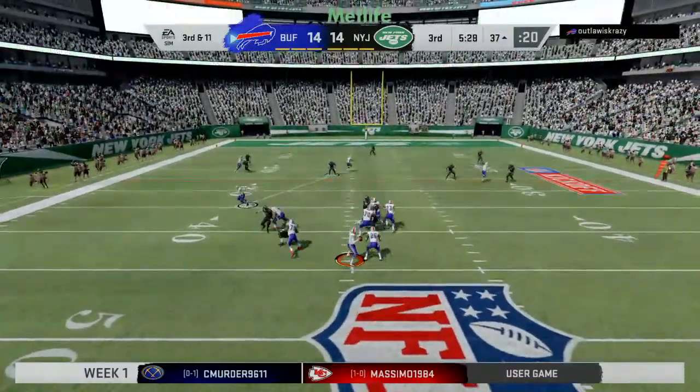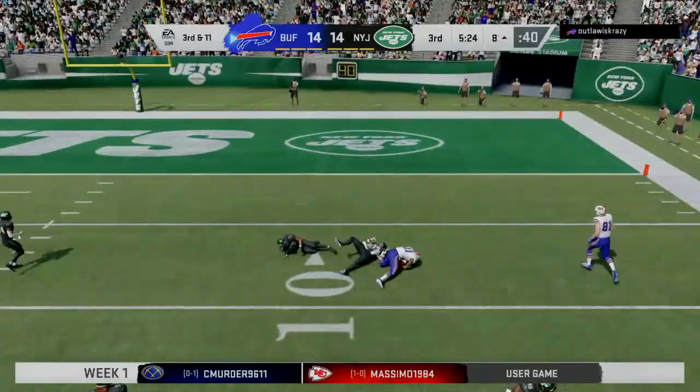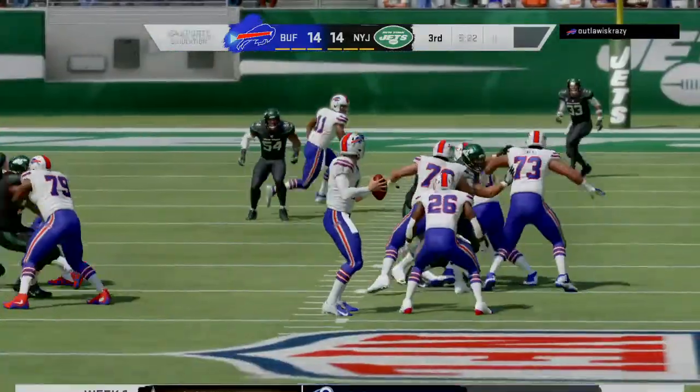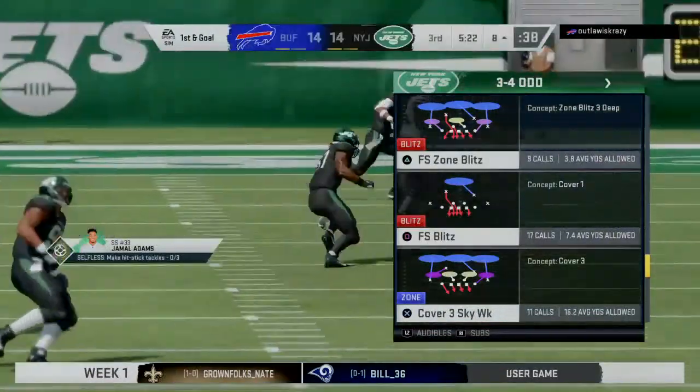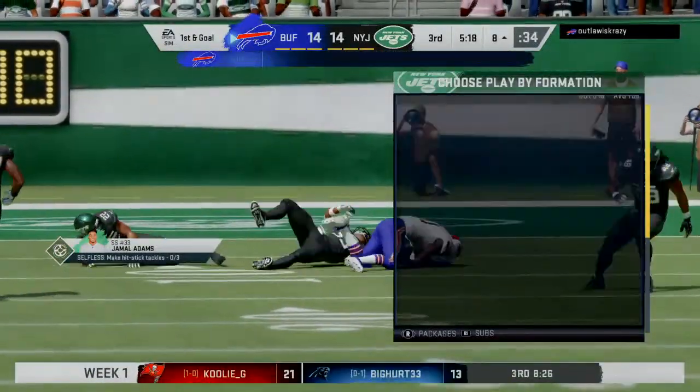Allen going to throw. Complete to Jones. And he's brought down, but not before he reaches the 8-yard line. They're able to convert on 3rd down, and that sets up a 1st and goal.